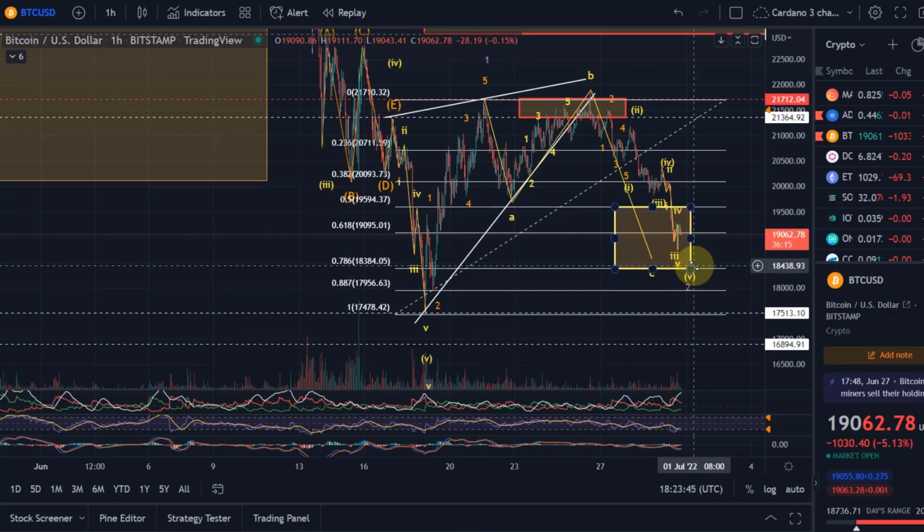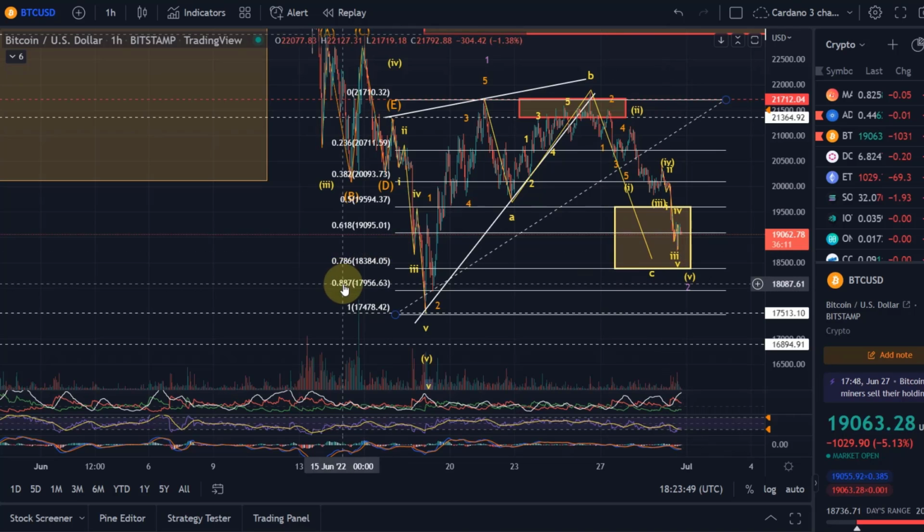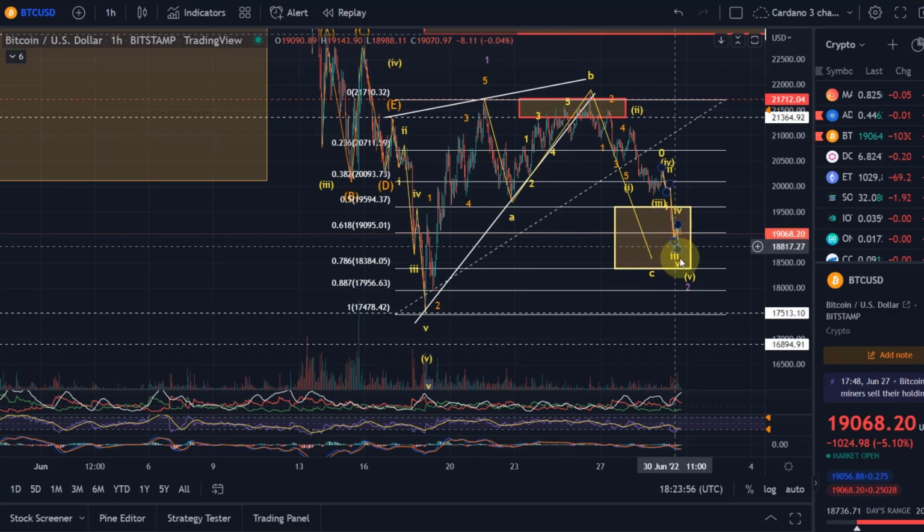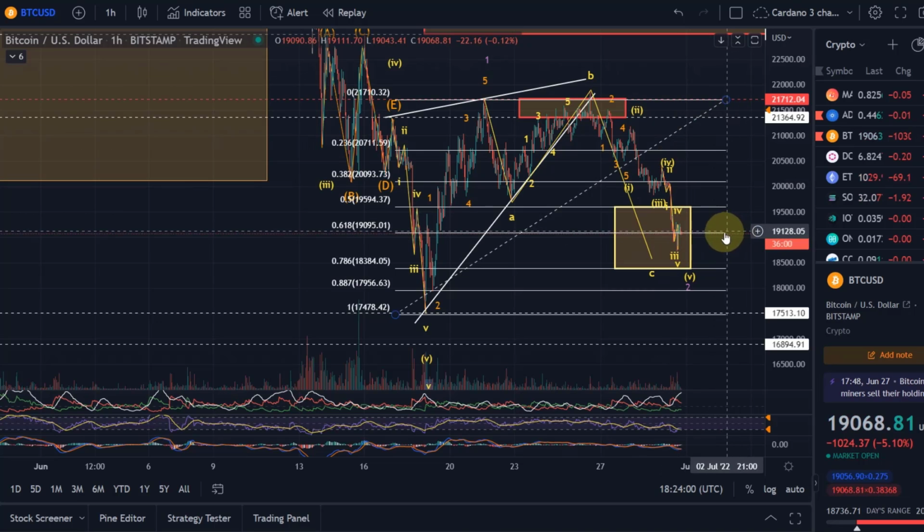Intraday, maybe going below it briefly is not a problem, but if we really close daily below the level 18,384, it is just getting very, very unlikely that we still are in a breakout scenario to the upside. Yeah, you just need to know this. And I always try to make you aware of things before they happen.